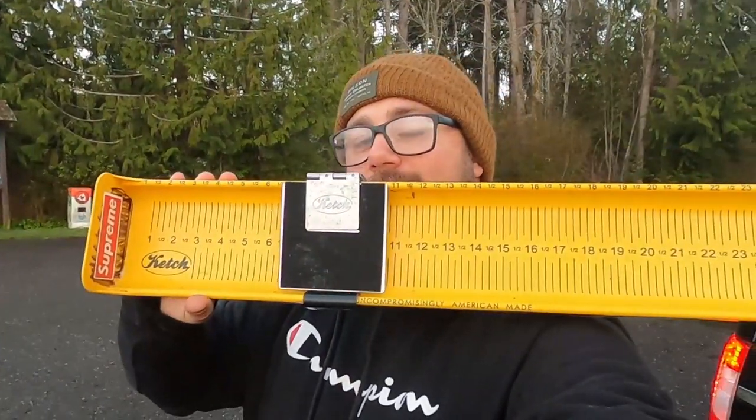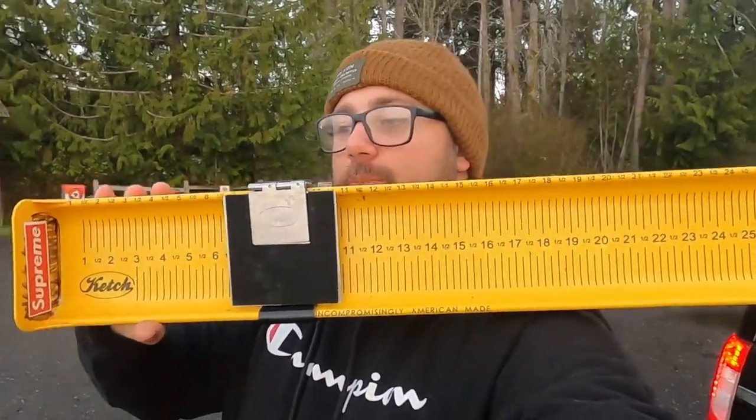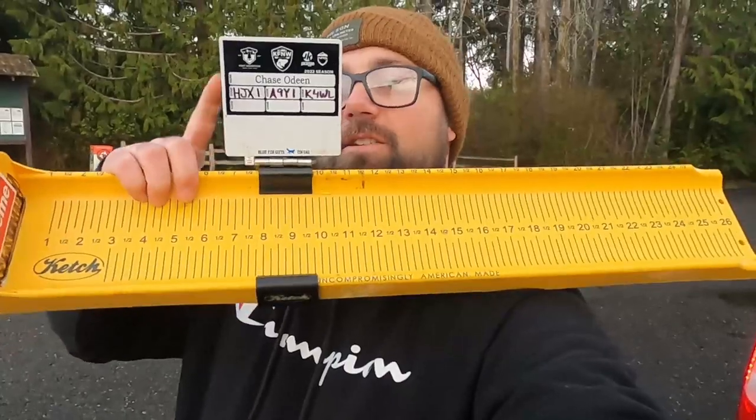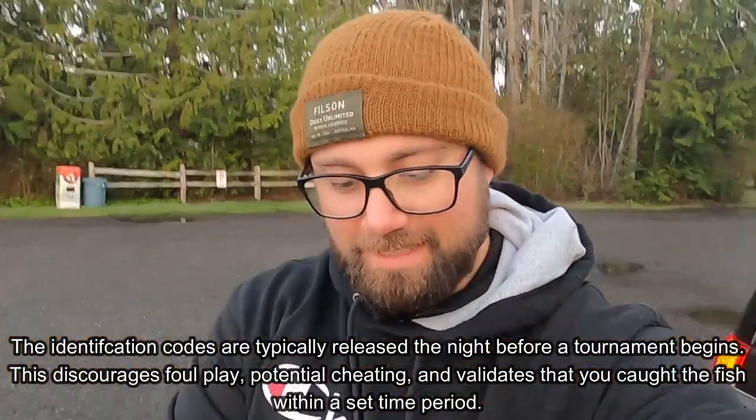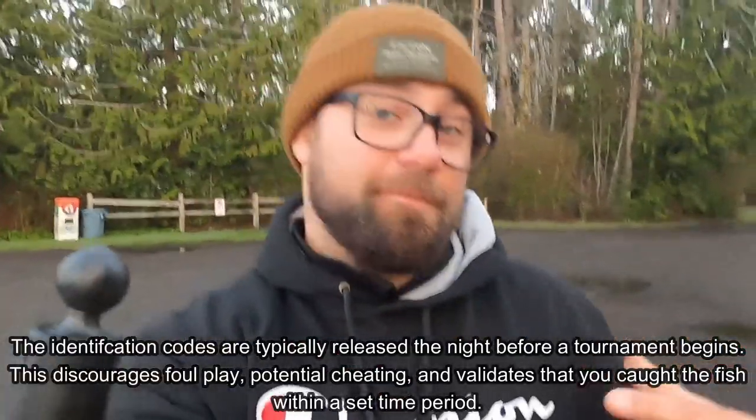So I wanted to first off explain this right here. This is called a catch board, and you'll see on the catch board that it's got inch measurements on it, and it has a little identifier on it. Hope you guys can see that. That's how we fish these tournaments.